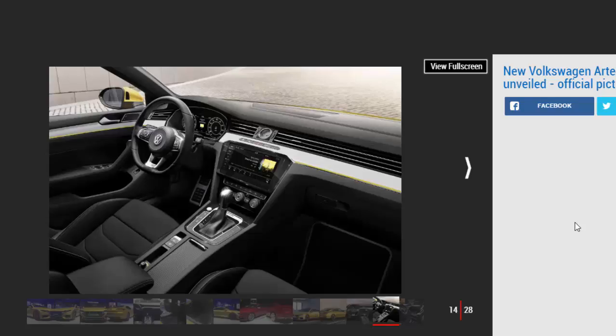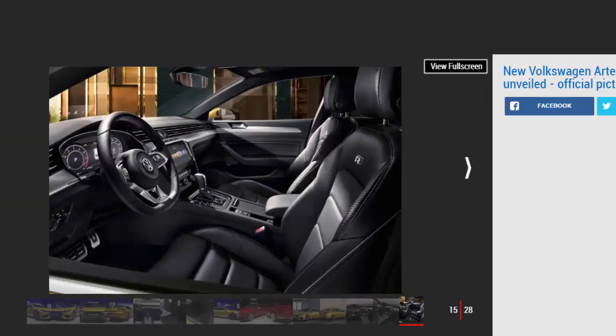Hybrid power could arrive further down the line. The Sport Coupe Concept GTE concept from 2015 used a 374 bhp 3.0-liter petrol-electric plug-in hybrid powertrain, hinting at a future Arteon GTE model. In concept form, it promised an impressive 118 mpg and CO2 emissions of 46 g/km.